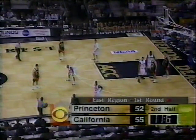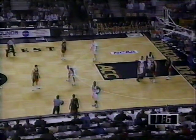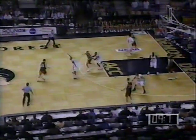Now they need a 3 to tie and force overtime in the final second. Cal doesn't want to foul too early. A couple of seconds go by, you don't give them a chance to score, and foul. They look like they're going to play straight up.